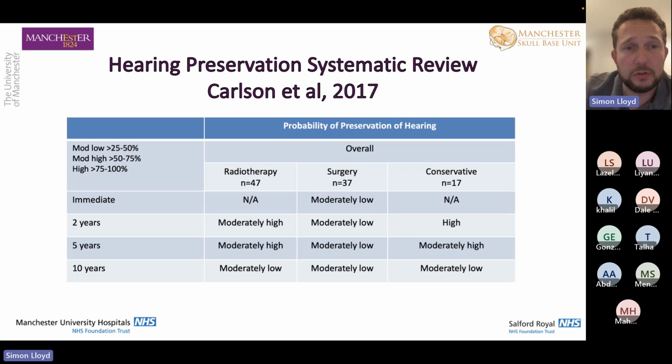This is a really good systematic review done by Matt Carlson from the Mayo Center in the States, comparing hearing preservation rates in conservatively managed patients versus surgery versus radiotherapy, and he stratified them according to the point at which you're looking at their hearing. So immediately following treatment, there's unlikely to be any impact on hearing with radiotherapy or conservative management. If you're doing hearing preservation surgery, there is a moderately low chance that you'll be able to preserve their hearing.